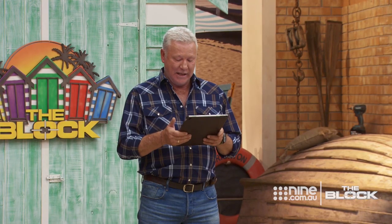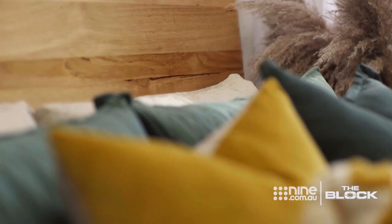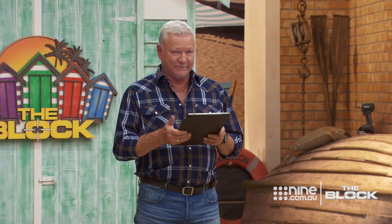But for him, this room is kind of playing with my head a bit. Oh, God. I absolutely love it, but I'm not seeing much in here that really says 50s. And that's where the debate got started.